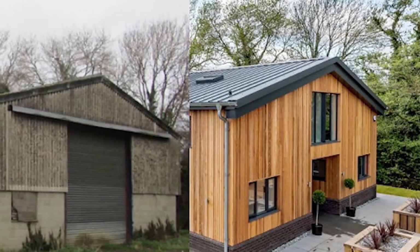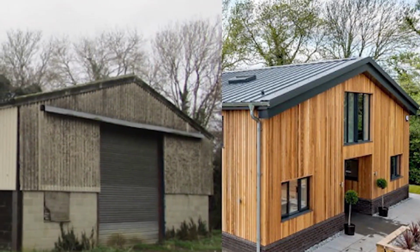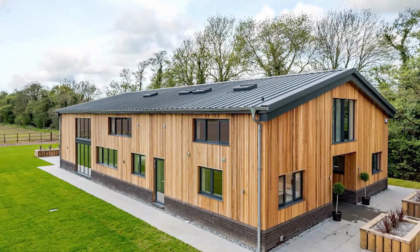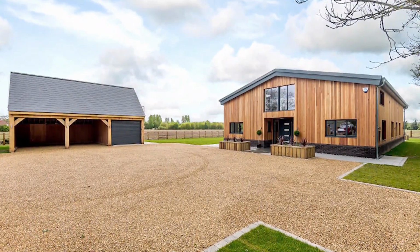The entire project took approximately 18 months, and now the old barn is something quite different than what it was at first. They nicknamed it the Old Grain Store, but it's actually a 4,000 square foot dream home of massive proportions. There are 4 extremely large bedrooms inside the 2-story building.